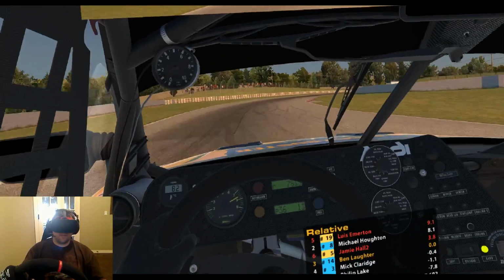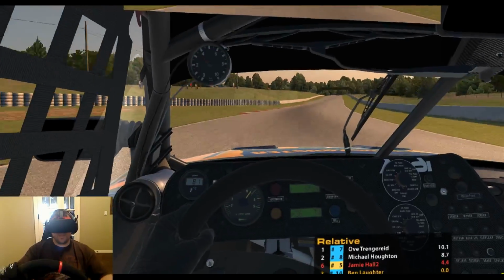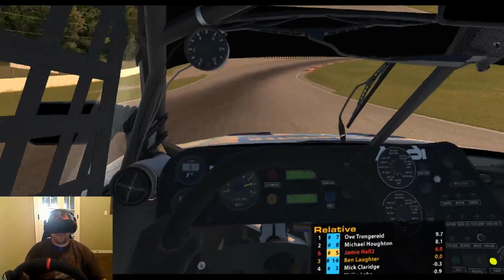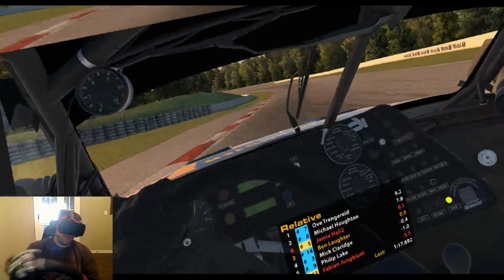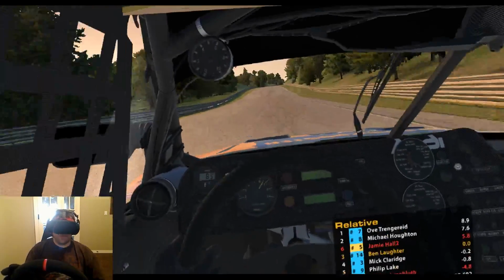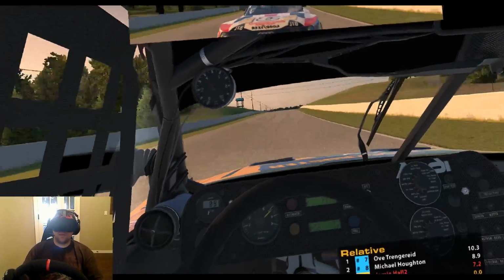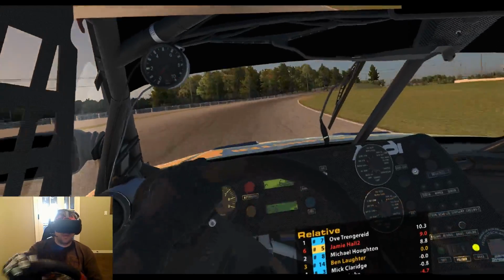Alright Ben, you've got half your fuel left. Okay. I'm actually finding myself just a tad worried about fuel here. Look at the time. Oh, that was so terrible. On your left. You can pass around the outside here. 7.7 seconds. I've still done it.